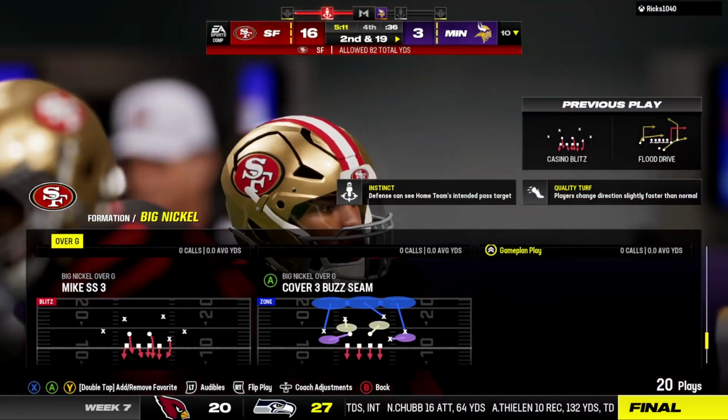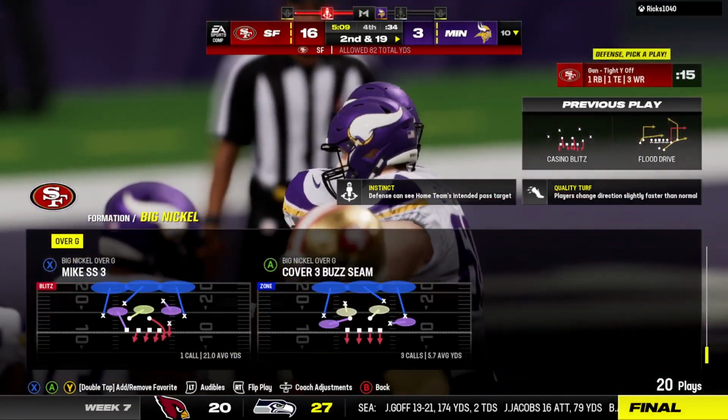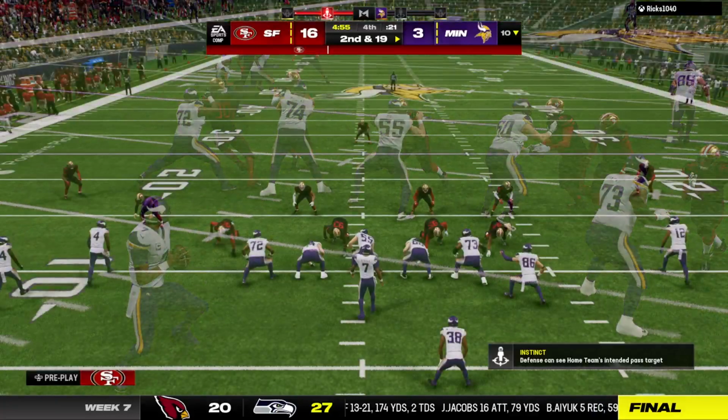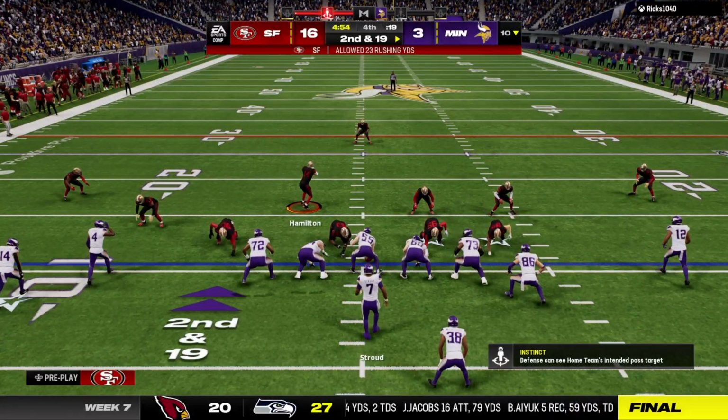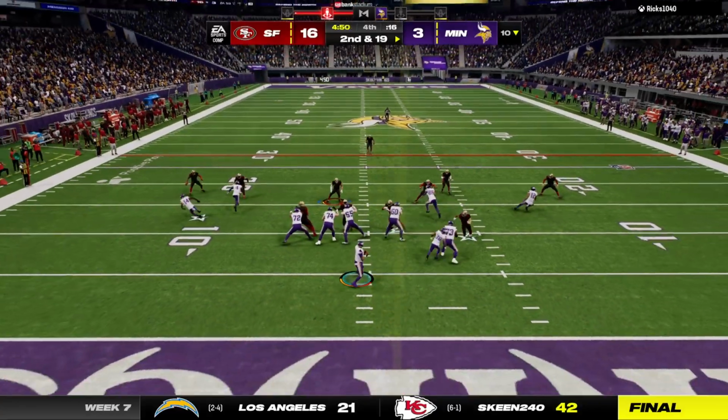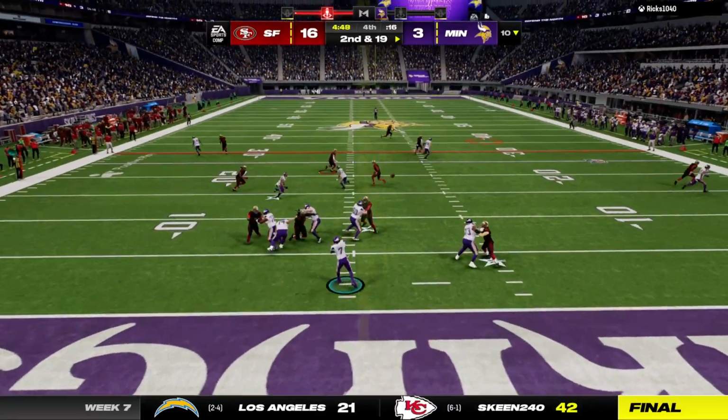Devin Bush driving in and picking up the sack. And this dominant defensive performance continued on that play. This poor quarterback has not received the protection he needs and has had to pick himself up off the turf far too often.